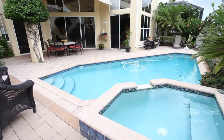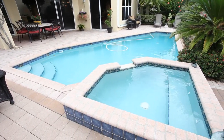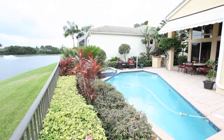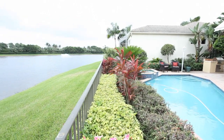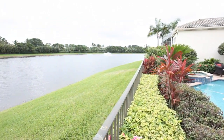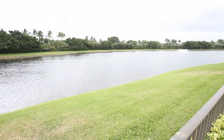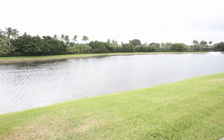This Mediterranean-style home is located in Ballin Isles Country Club, a gated community offering some of the finest amenities for the perfect lifestyle. Come home to paradise. Come home to 309 Sunset Bay Lane, Palm Beach Gardens, Florida.